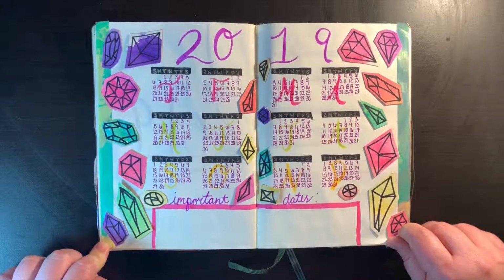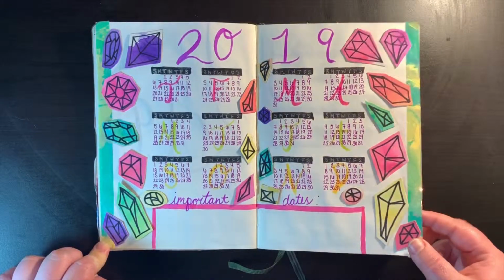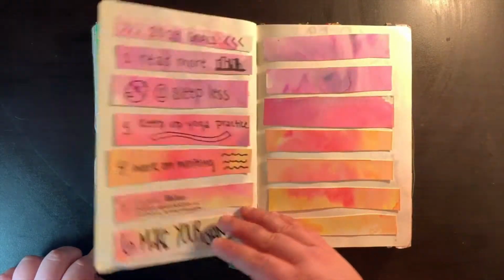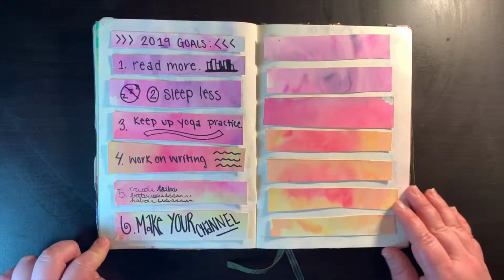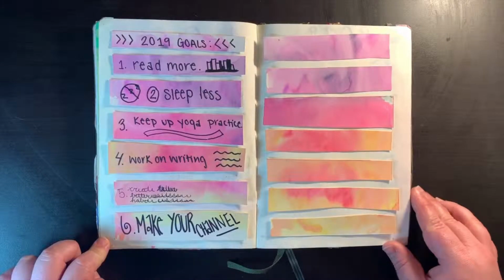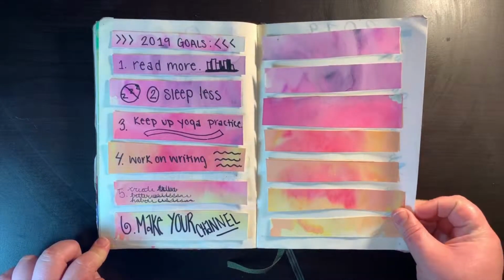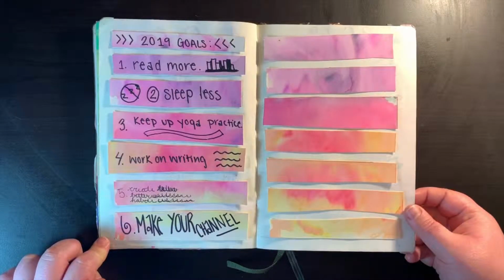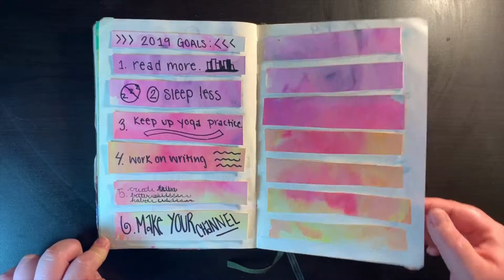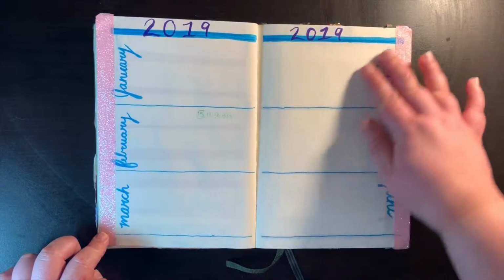And I haven't really filled that out yet, but the next page is my goals page. So I used a similar watercolor technique, but instead of cutting out the jewels, I cut out a sheet of watercolor and cut them out sort of. It kind of reminds me of like a bridge sort of. I don't know. But I cut them out and each line is a different goal. I haven't completely filled it out, but that's what I had so far.